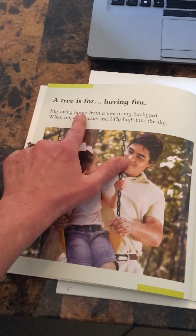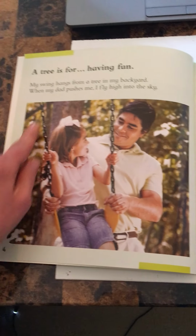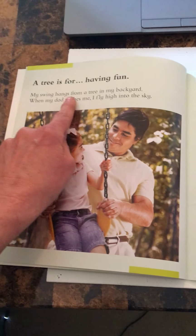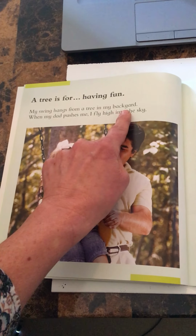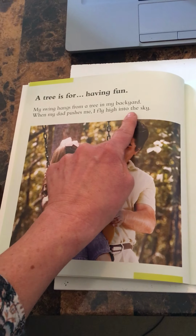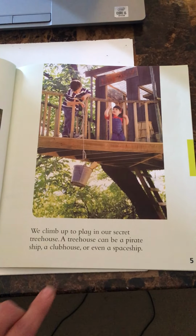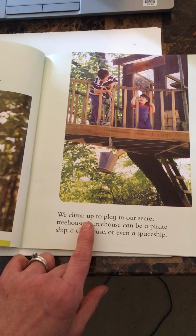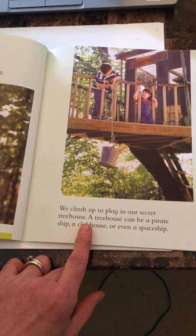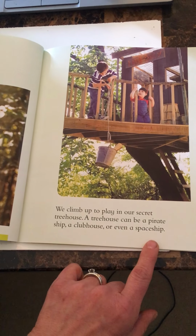A tree is for having fun. Look how they're having fun. My swing hangs from a tree in my backyard. When my dad pushes me, I fly high into the sky. Ooh, look what these boys are using a tree for. We climb up to play in our secret tree house. A tree house can be a pirate ship, a clubhouse, or even a spaceship.